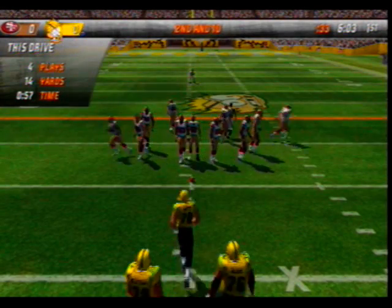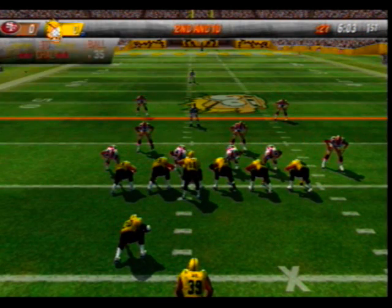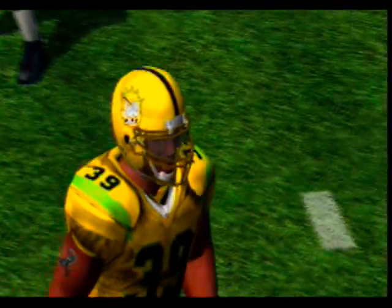Second and 10. Ball on the 35-yard line. The 49ers line up in a 4-3. Sends this pass out of play. He couldn't find a receiver, so he threw it where no one could get it.